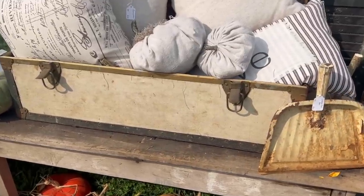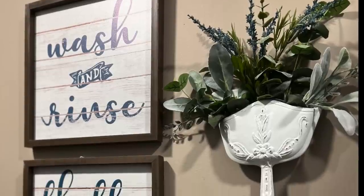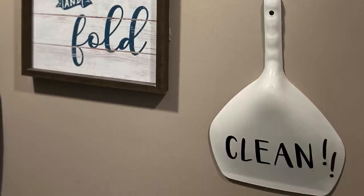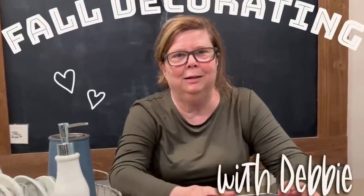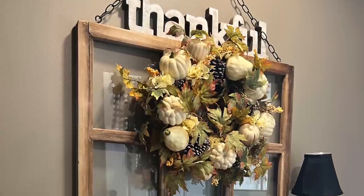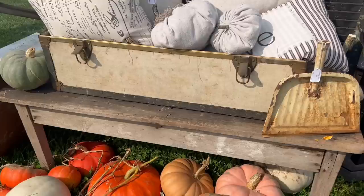I bought this old dustpan because I want to do something like what Debbie has in her house. Now, how cute is that? Debbie just knows how to put things together. And don't forget, we're going to have decorating with Debbie. I just got done taping her house. She decorated for fall. It's gorgeous. All right, where were we? That's right, the dustpan. So I bought this dustpan and I have plans for it.